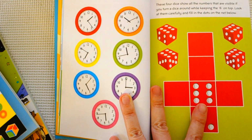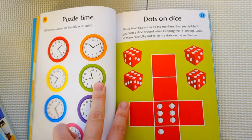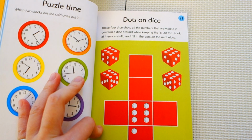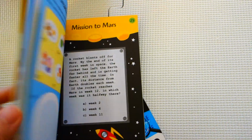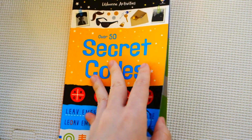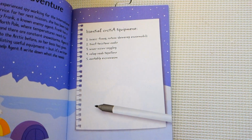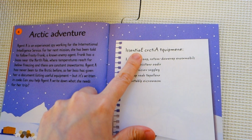Puzzle time. Which 2 clocks are the odd ones out? These 4 dice show all the numbers that are visible if you turn a dice around while keeping the 6 on top. Look at them carefully and fill in the dots on the net below. So much harder than the picture puzzles. Secret codes is something that my older one likes a lot. It's got different patterns for codes, as you can see.